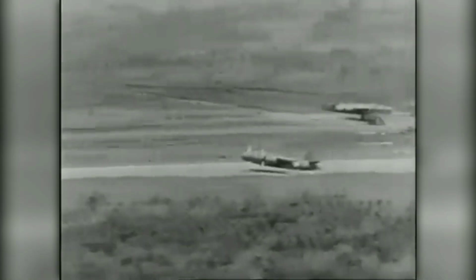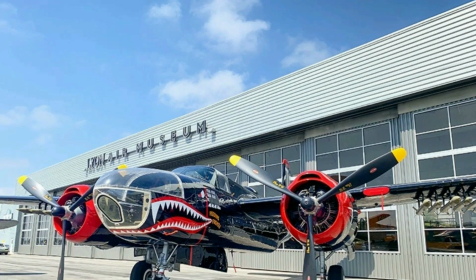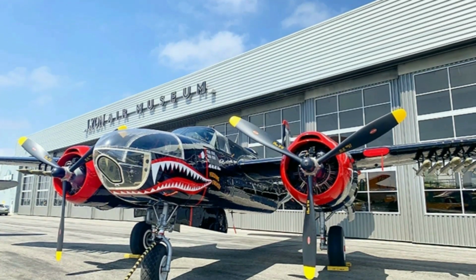All Martin B-26s had been retired from U.S. service by the time the U.S. Air Force was established as a separate military branch from the U.S. Army in 1947. The unrelated Douglas A-26 Invader took on the B-26 designation after the Marauder was withdrawn, which caused confusion between the two aircraft.